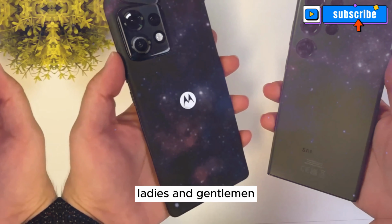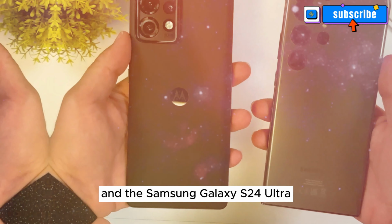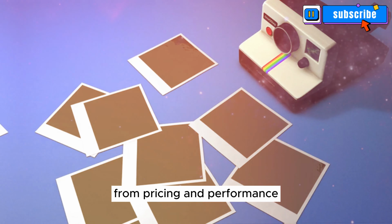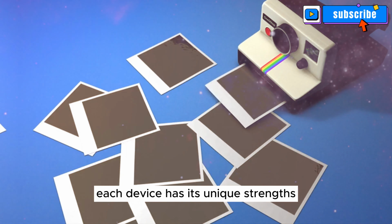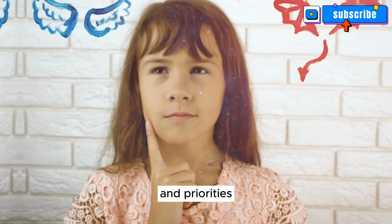Ladies and gentlemen, we've explored the realms of the iPhone 15 Pro Max and the Samsung Galaxy S24 Ultra. From pricing and performance to camera capabilities and beyond, each device has its unique strengths. The ultimate choice depends on your preferences and priorities.